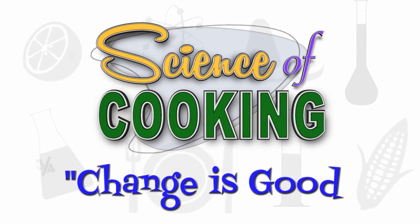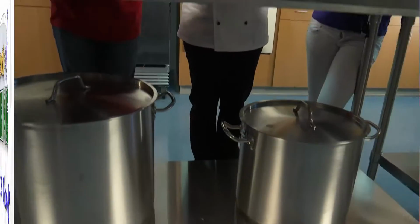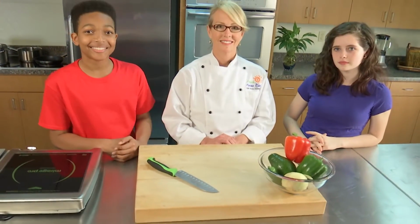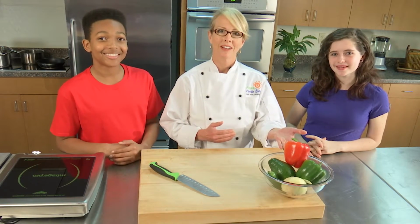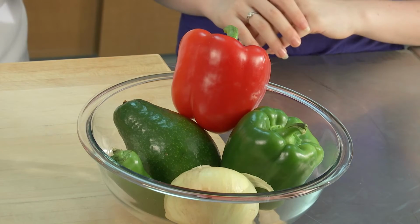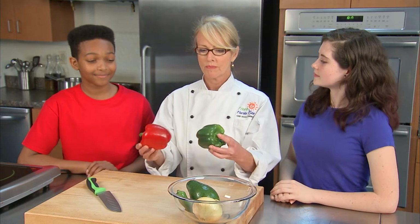To help us conduct today's scientific experiment, we've invited Chef Paula from the Florida Department of Agriculture and Consumer Services to prepare a nutritious breakfast to start the day off right. Now it's time to make the Fiesta scrambled eggs with ingredients grown right here, fresh from Florida. So first we're going to start by slicing the peppers. We've got a green pepper and a red pepper.